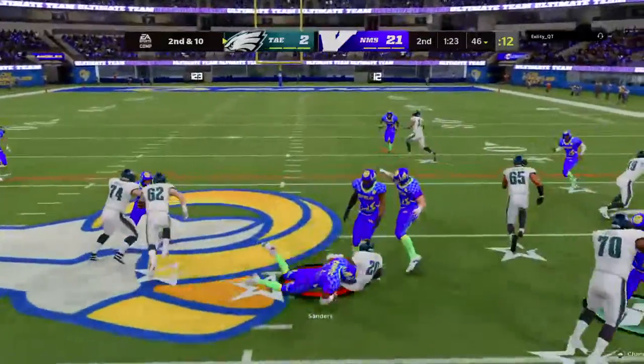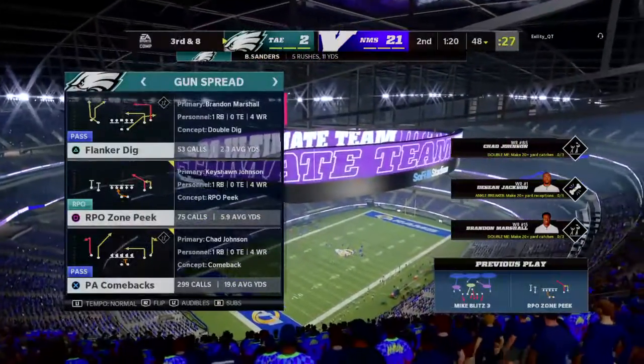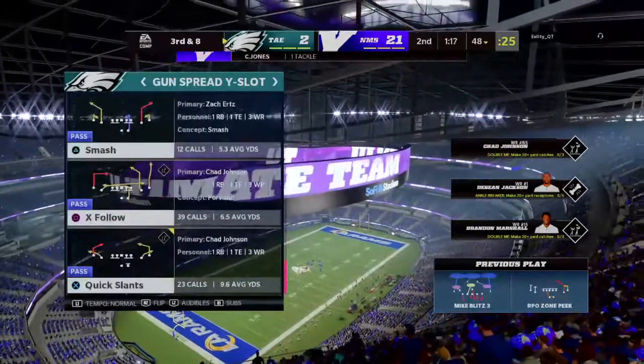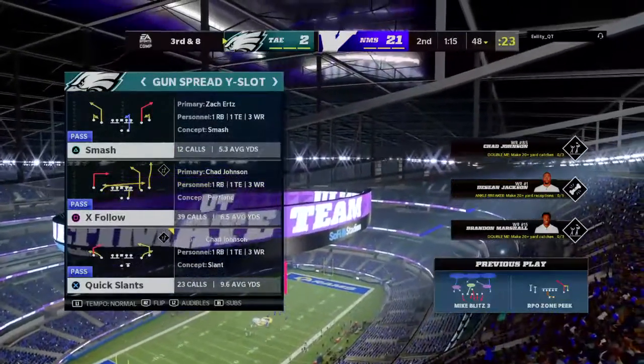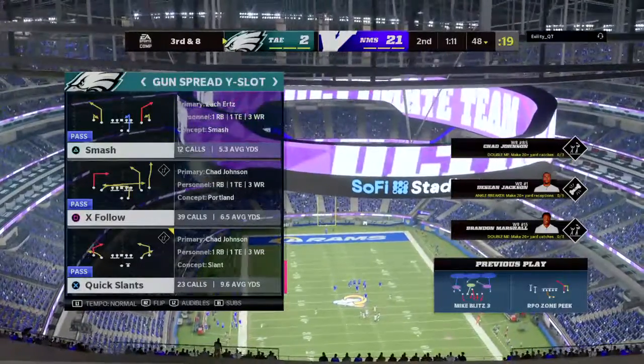Sanders here as they run out of the gun. He'll be taken down at the 48 for a pickup of 2 yards. Earlier this half, you were wondering how the defense was going to handle him defensively. Were they going to bottle him up at different levels, so to speak, is what you said. What have you seen so far?